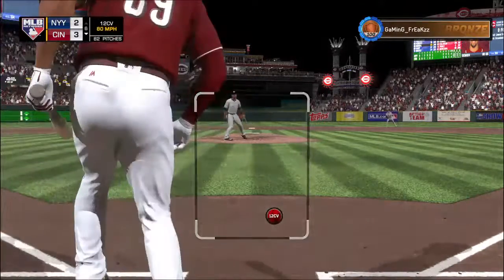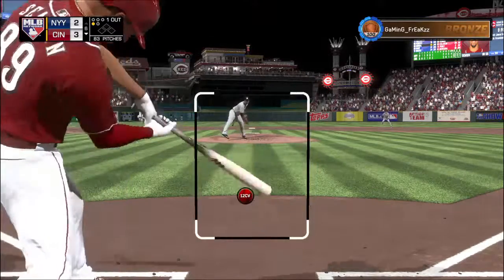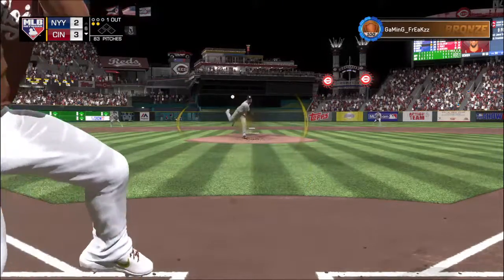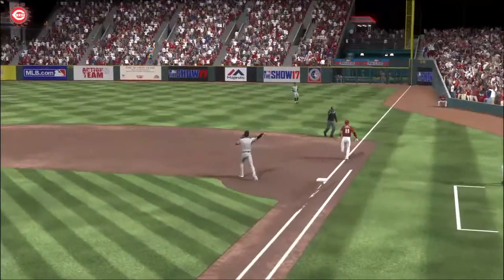Into the windup and the pitch. Marcus Semien swings and misses there, so he's down 0-1. Into the windup. Here comes the 0-1. Chop foul at the plate here, and it's 0-2. This one's down to third. Torres is up with it, on to first, and there are two down.